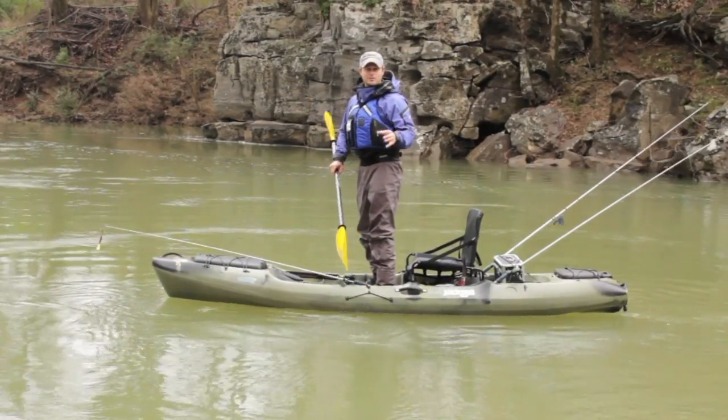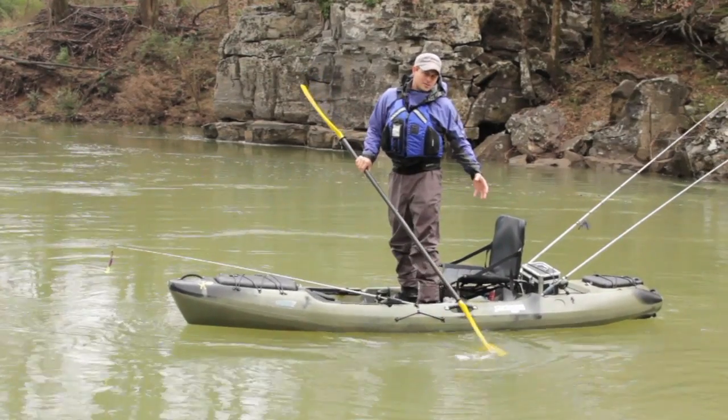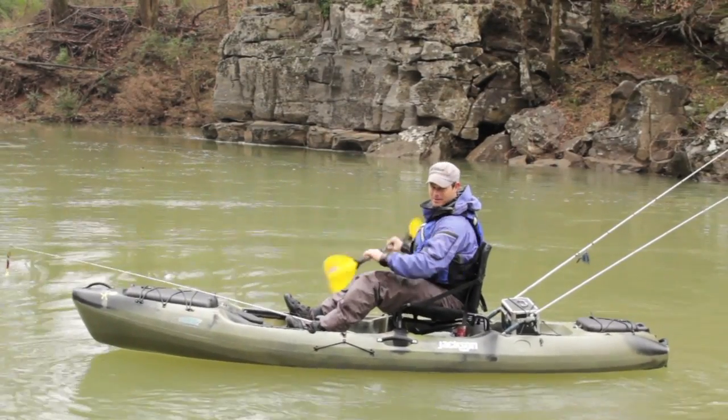Alright, so if you don't feel comfortable standing yet, you're still going to get a big advantage in the elite high-low seat. You'll be sitting up higher and you can still see in the water a lot better and experience your time on the water to the maximum.